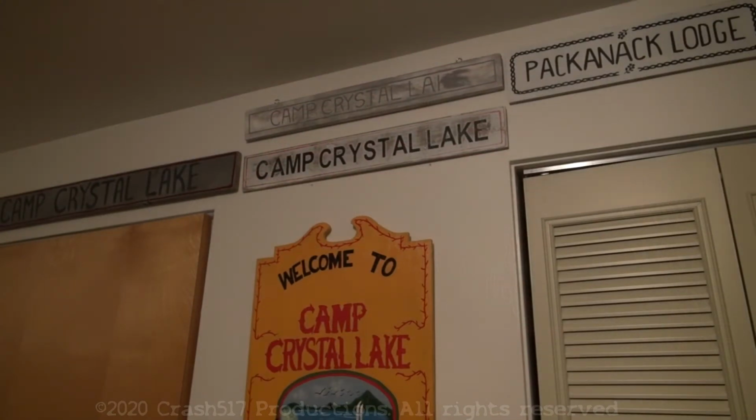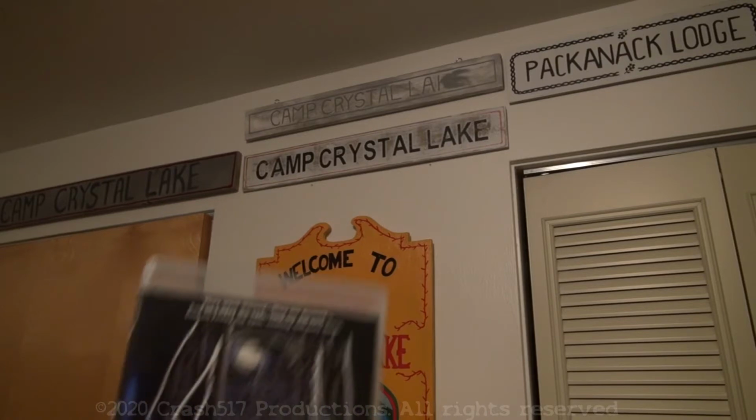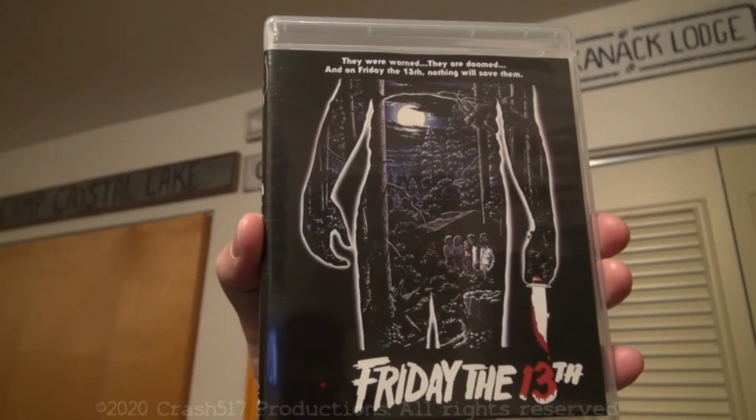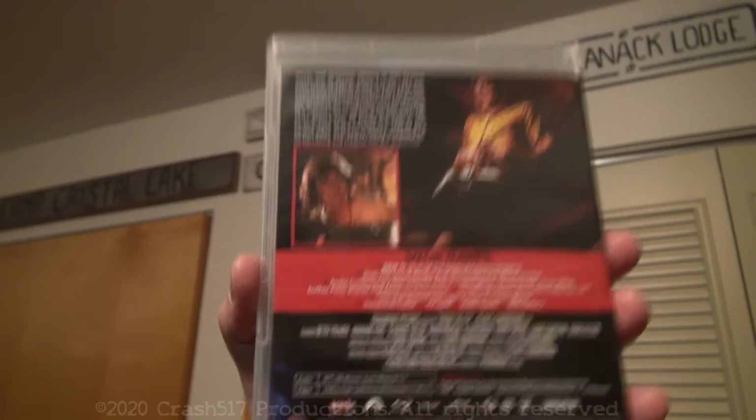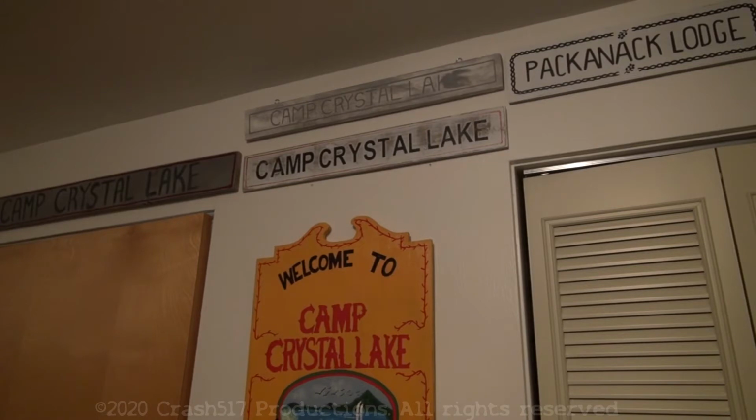Going to go through each movie, show you the case and the artwork and what the special features are. This, of course, is the first movie. It says special features, new 4K scan of the original camera negative. Both uncut version and the theatrical R-rated version. Audio commentary. Audio commentary, I guess it says uncut version only. Fresh Cuts, New Tales from Friday the 13th. Man Behind the Legacy, Sean S. Cunningham. Theatrical trailer, TV spot, radio spots, and still gallery.